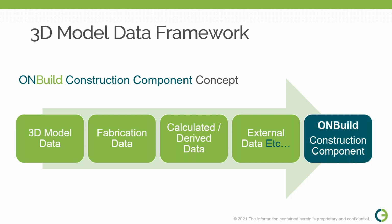On-build construction component can be created even without 3D model data. Let's take a couple of examples. I will go through some details about piping, steel, concrete discipline, and 3D models data format and how to use in our work packaging.